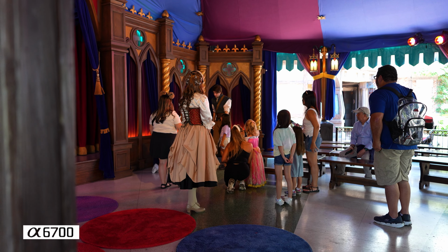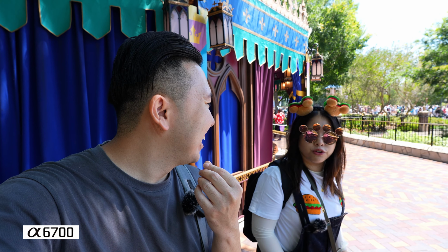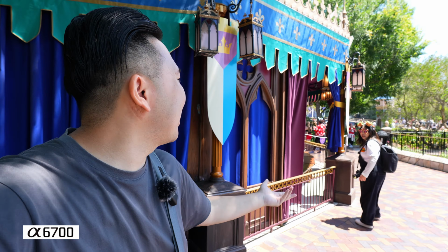So we're here at Princess Pavilion looking to capture some princesses. I don't know you. No, capturing princess as in capturing their photos, not capturing in a kidnapping sense.